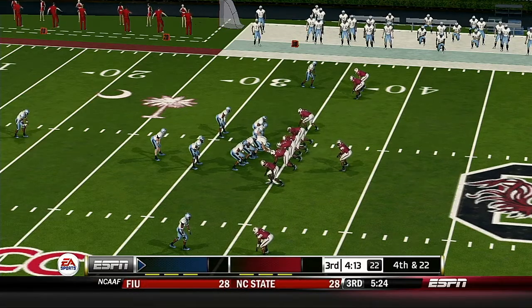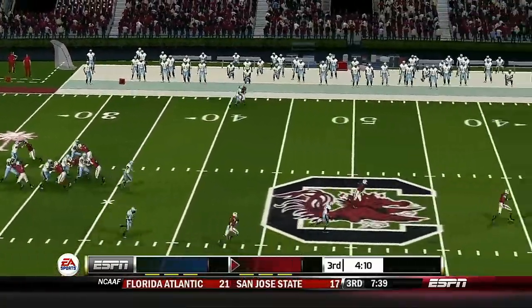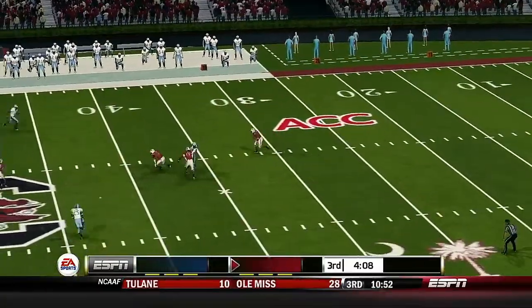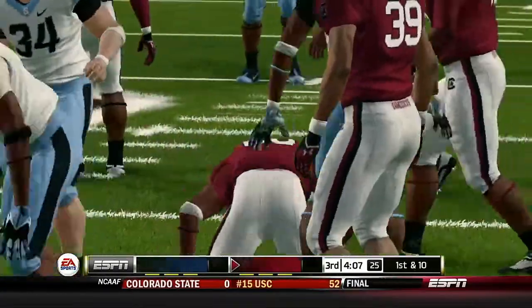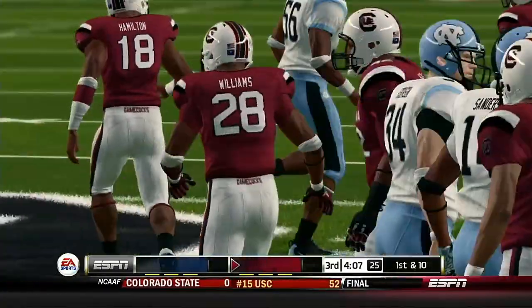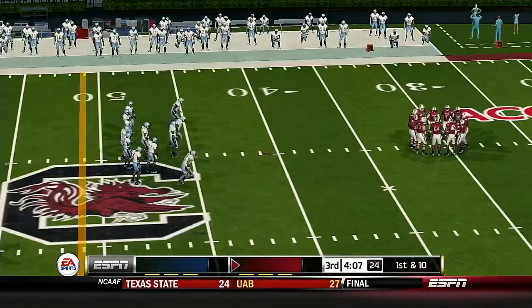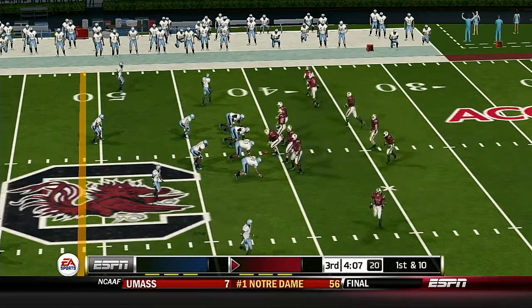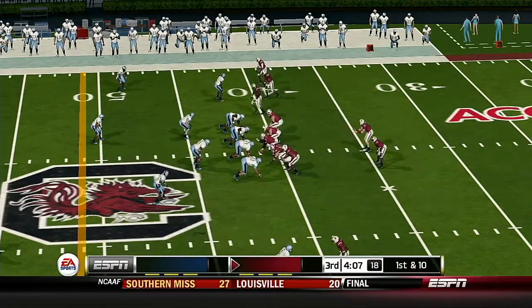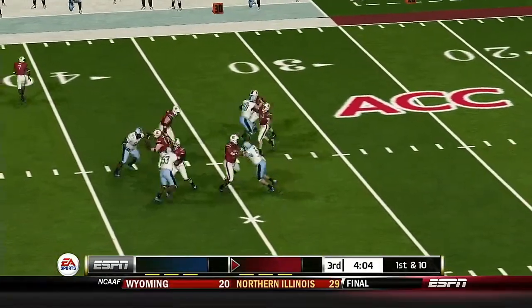Waiting for the snap. And he's taken down at the 41-yard line. You know what? It might not have been a lot, but they moved the ball forward. Football's not a game won 100 yards at a time. You take what you can get. There's got to be some sense of urgency to this offense right now. They don't have the luxury of wasting drives if they want to get back in the game.